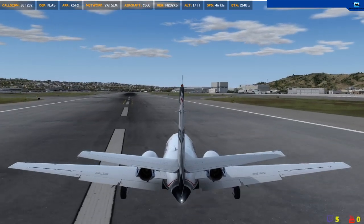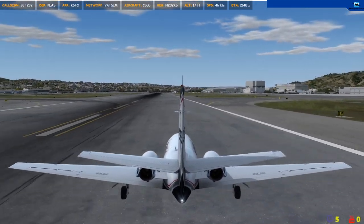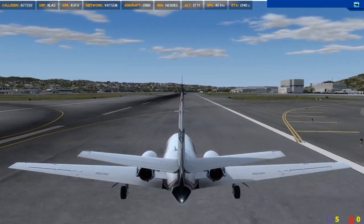Attention, all aircraft, San Francisco traffic. Citation 550 is exiting runway 28 right at Echo 2 signature.